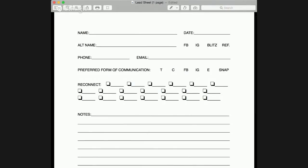Now, here is your preferred form of communication. Everyone likes to talk to people differently. You've got people that love to text, call, connect on FB, which would be Facebook, Instagram, email, or Snapchat. So those are the different ways that you're going to connect with them.